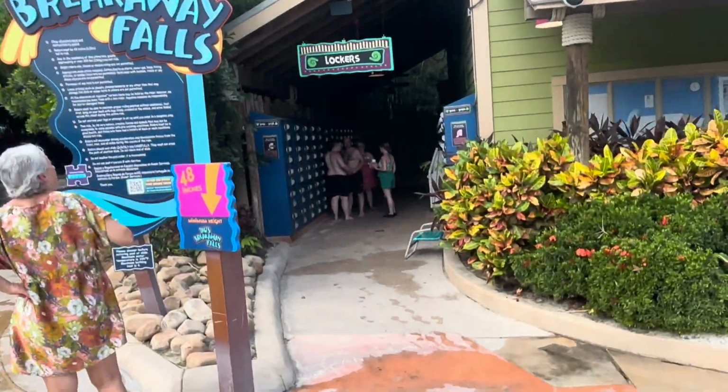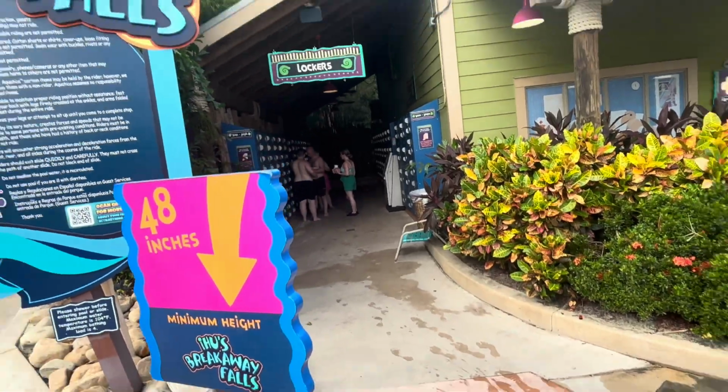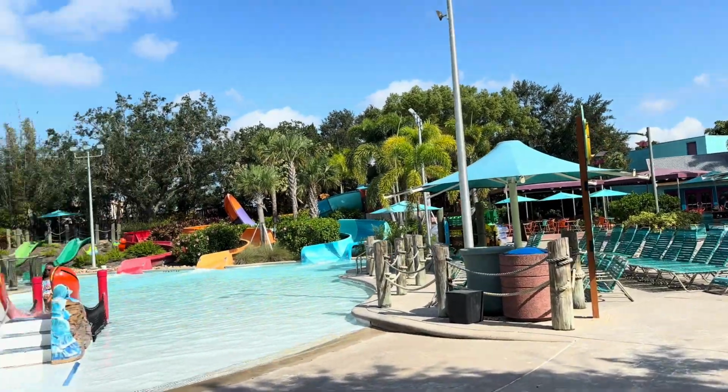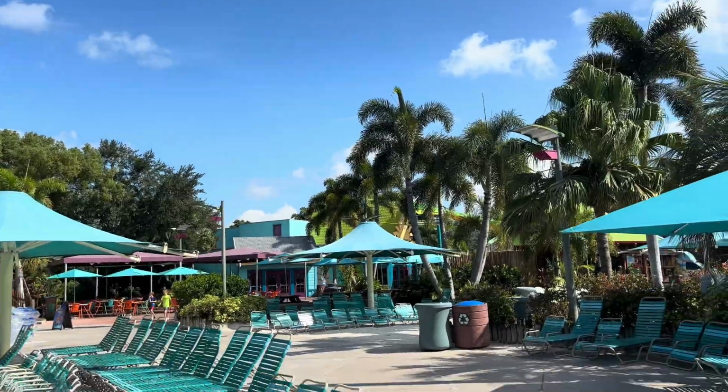Also, you don't have to be 48 inches to ride this ride too. This park is amazing for JohnnyJans size kids. Making my way around the park now. There's also a giant kiddie area here with splash pads for the kids to play, which is pretty fun.